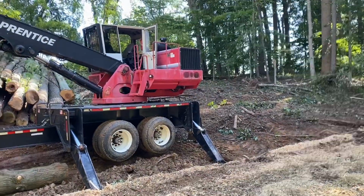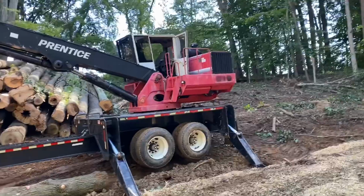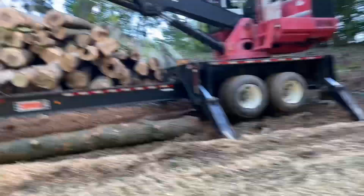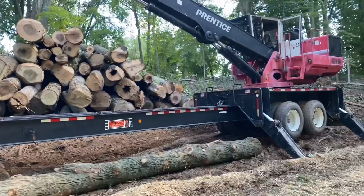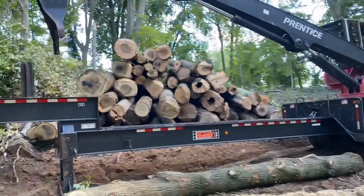Well, good morning. It's Monday. We are moved into the new job. We moved in here Thursday, because I took off Friday. We got the last one done. We got 15 loads last week. We cleared this area Thursday. Most of these logs here are from Thursday.